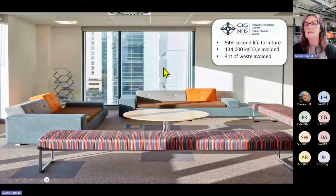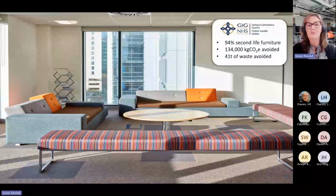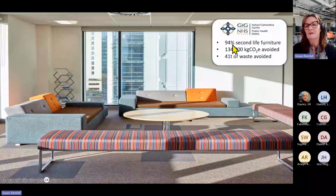The second one is the Public Health Wales head office building, or headquarters building. Again, 94% of the furniture was second life.